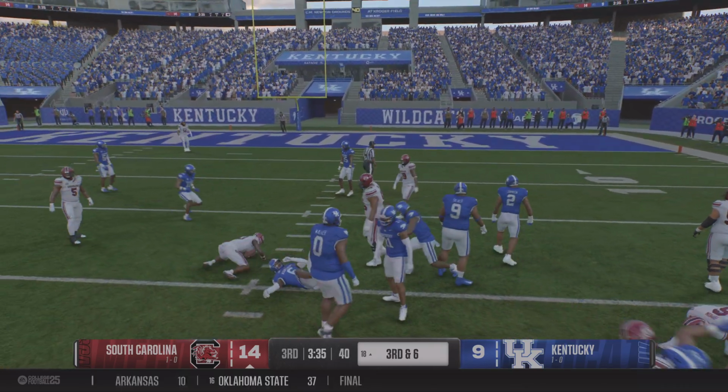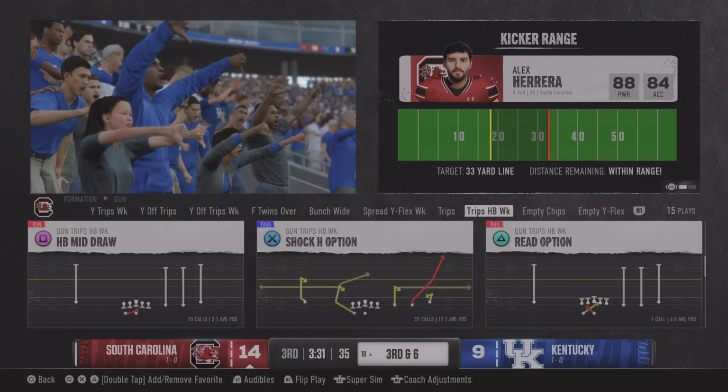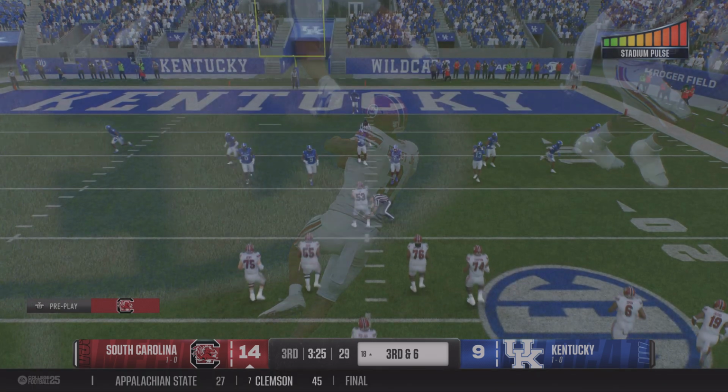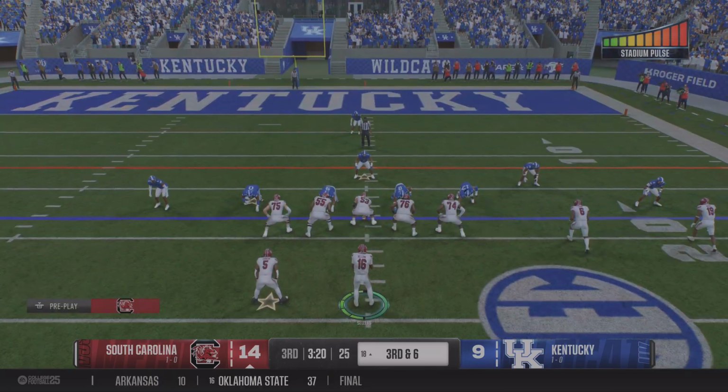Got his man quickly. They stop him almost immediately. Short gain there, and still a little ground covered. Pick up the first. I like the decision by the quarterback here. Just get the ball out of your hands, get it to your playmaker. A lot of times he'll dance and make even bigger plays than he did here, but it was still a positive game.